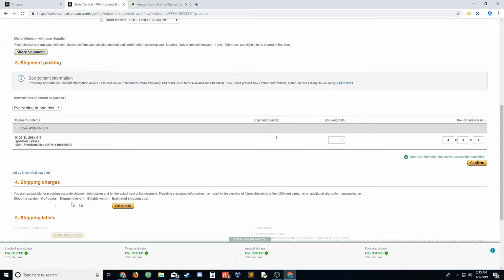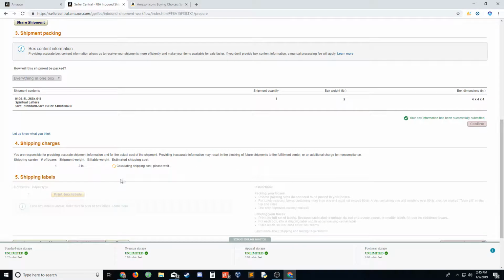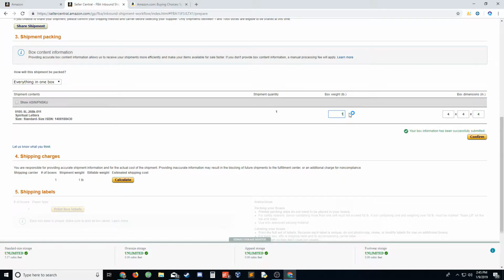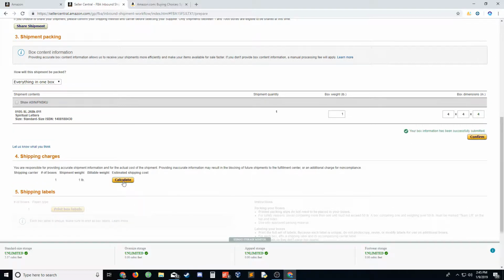And for the shipping charges, it'll show you right here, so we're going to calculate it real quick. I am not going to accept these terms and accept the charges because I am not actually shipping this, but it gives you the estimated weight. The way this works, the billable weight, it'll put you in a certain bracket. So let's test around real quick. So box weight, let's try just 1 pound and see what happens. Calculate.